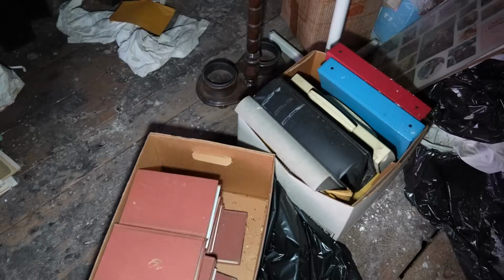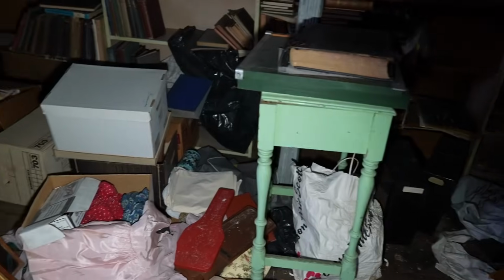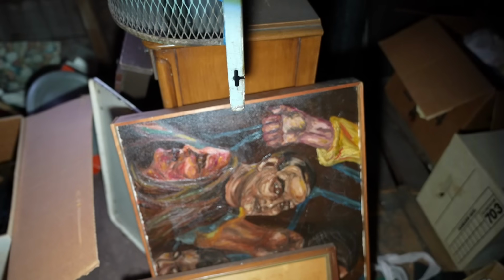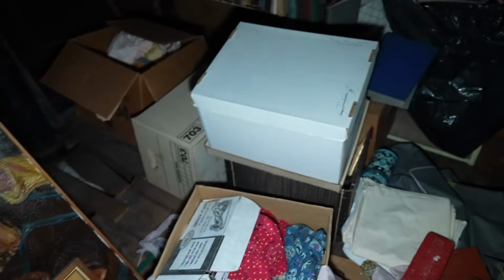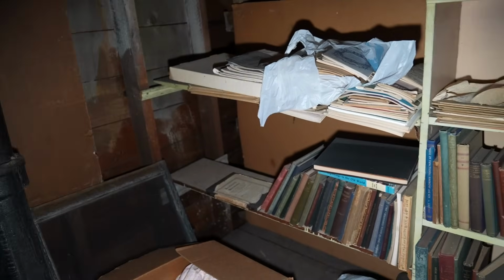Let me tell you. More books, more files. Look at this furniture, though. They don't make them like they used to. It's gotta be old. You have a painting here. I wonder if someone actually painted that with their hands. I wonder if some of these paintings are valuable too, you know? I always wonder, I walk by so much stuff and just let it go. And I never save anything.